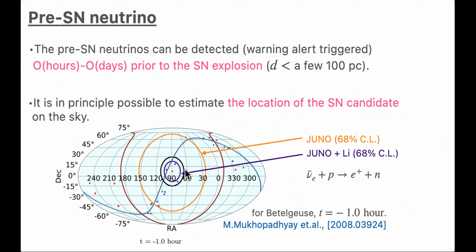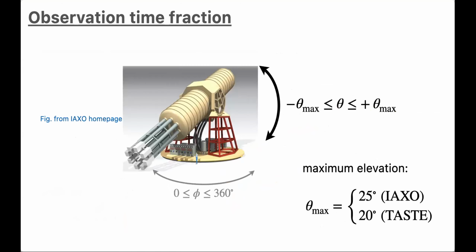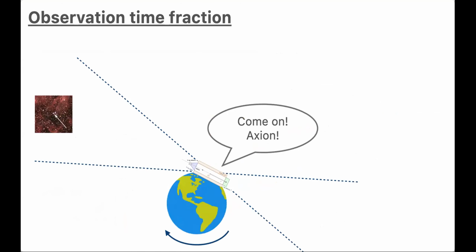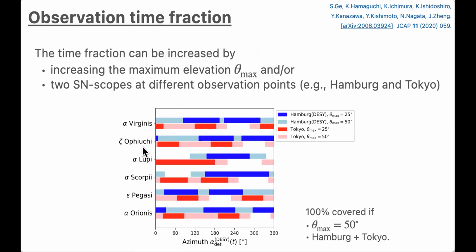Okay, I see. So even if we can build 2 detectors, we don't get much. Well, it depends. Even if we know the position, if we are unlucky like this one, we cannot point. So in that sense, it's better to have at least 2, because then we can cover 100% of the time. I see. Thank you very much. Very interesting.